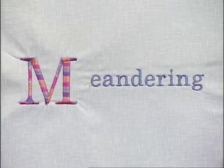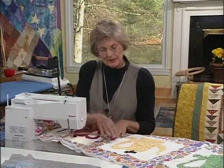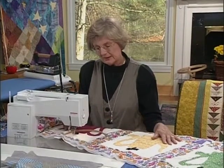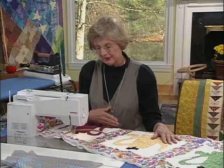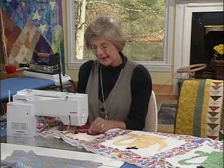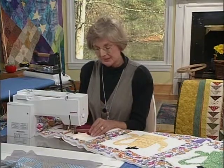M for Meandering, a quilting term referring to squiggly, puzzle-like lines created either by hand or the machine, seen most often in stipple areas of a quilt. I'm getting ready to do the background of these little coffee pots, and quite often stippling and meandering forms just that great background. It's a filler, and it was originally used when cotton batting was prevalent because it kept the cotton batting stabilized and kept it from separating.